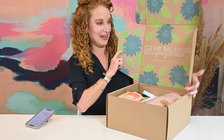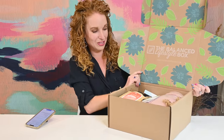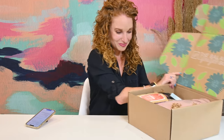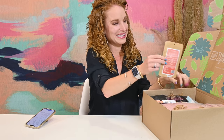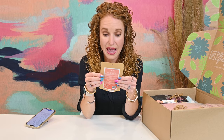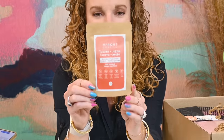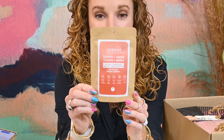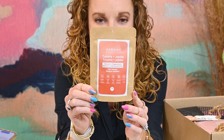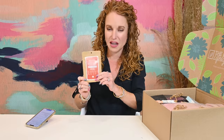And here's what I see on top. The same design from the home box with a punch of color. I love it. And then once you see the items inside, the colors are very spring and very happy. So on top is Upfront Cosmetics, Tacuma and Jojoba Hair Mask. Paraben-free, sulfate-free, vegan, all the things. And it says on here, place one hair mask cube in a small bowl, add 1/4 cup of just boiled water, vigorously mix until the mixture resembles a thick cream, put on your hair. Love that.